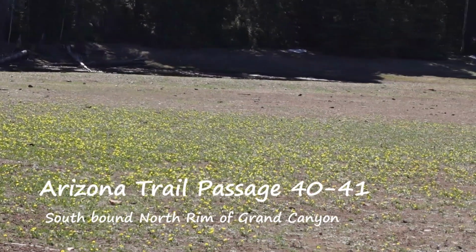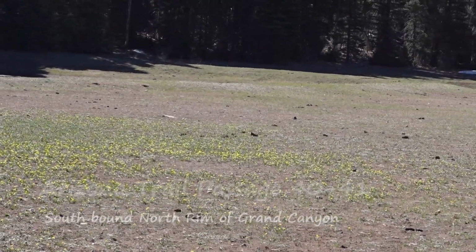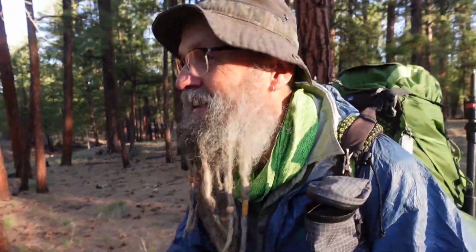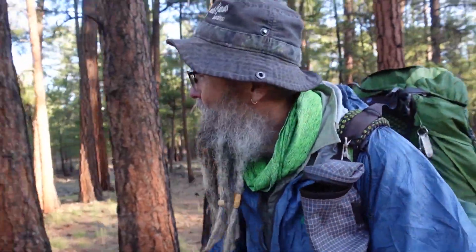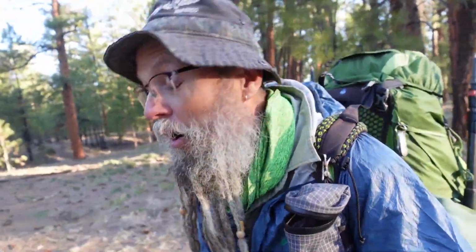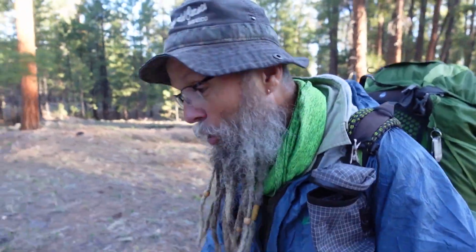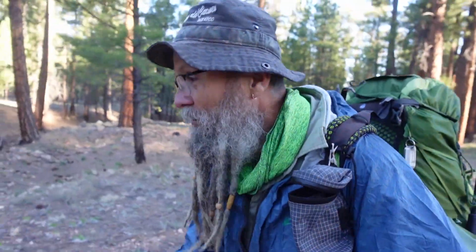Look at all the buttercups. That is pretty sweet. Well, good morning, crowd. Beautiful morning again. I wonder how many hundreds of thousands of ponderosa pine trees I've walked past in the last 2 weeks. But anyway, I'm on the north rim of the Grand Canyon. It's called the North Kaibab Plateau.